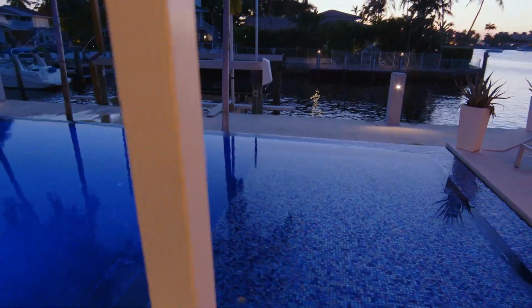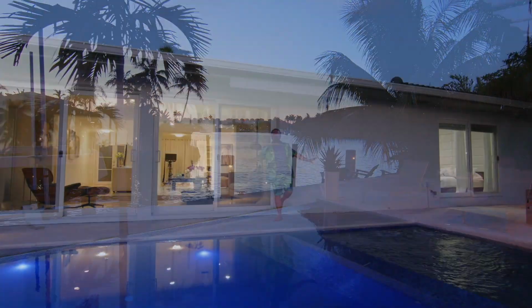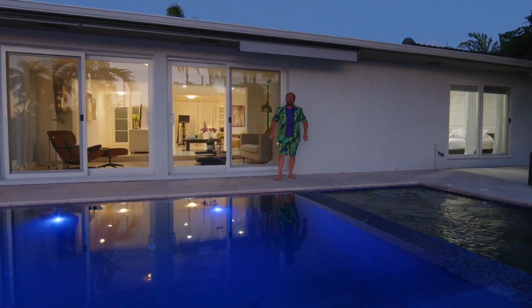Just to recap, this 4-bedroom, 96 feet on the water, infinity edge pool home is our splash deal of the week.